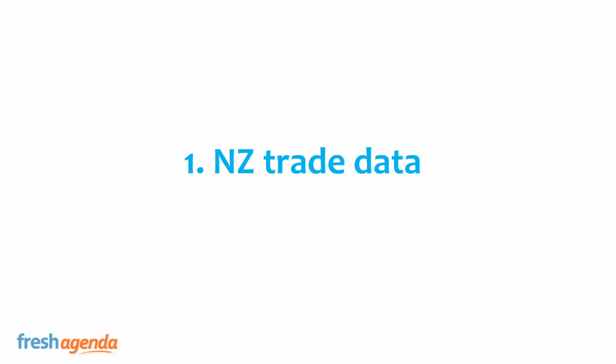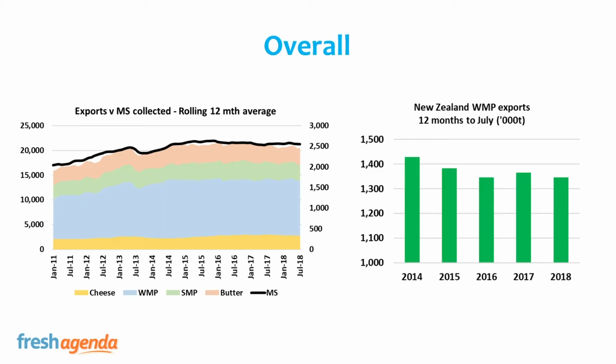Steve, we had a bit of a lift in trade for New Zealand in July. We did. Putting it into context though, one month is not a massive turnaround. I thought it was interesting to go back and look at the rolling average of where trade volumes have been, which are flat.